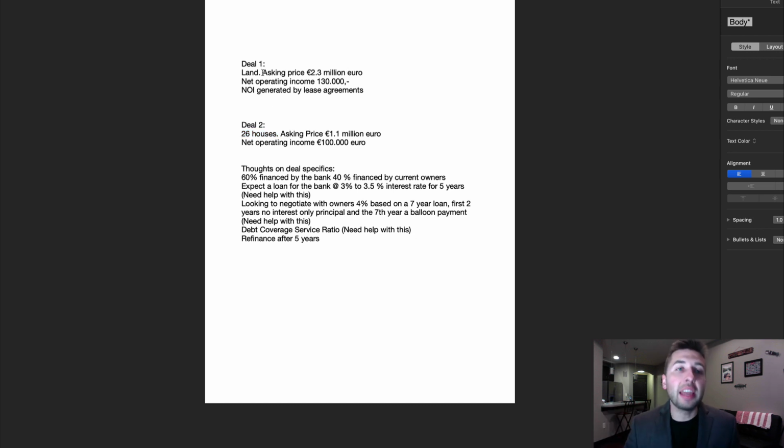And as a side note, it is typical if you're just going to be renting out land that it'll be a higher multiple because it's an easier operation. So when you have an easier operation, usually you have to pay more times earnings for that. Deal number 2 though has 26 houses, asking price 1.1 million with a net operating income of 100,000. So that's at about 11 times earnings, maybe 11 and a half times earnings.